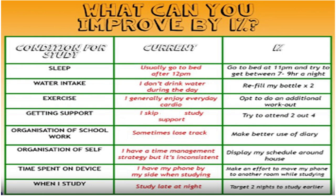I have my phone by my side when I'm studying, in relation to the time spent on a device. Could they then make an effort to move that phone into another room while studying? Or even download one of the apps that can lock their phone for, say, 20 minutes, half an hour, so that they can fully focus on that particular study session.